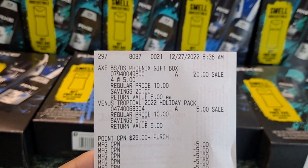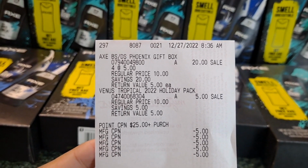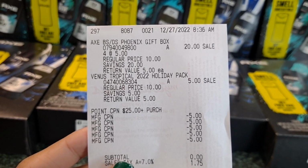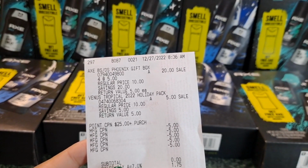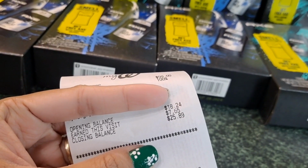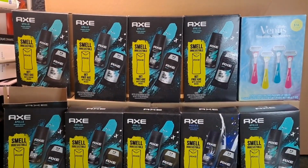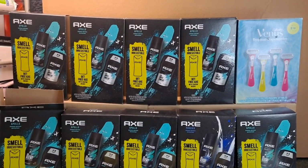Here is my receipt. As you can see, that's the 4 Axe, $20, and the Venus, $5. I used a points booster of spend $25, get $7 Walgreens cash. I used the manufacturer coupons for the Axe and the $5 manufacturer coupon for the Venus. My total is zero, nothing, nada, just the tax. But then I received a total of $7.65 Walgreens cash, $7 for my paper booster, and 65 cents for everyday points, making the transaction completely free and a $7.65 moneymaker. What an awesome moneymaker gift set.